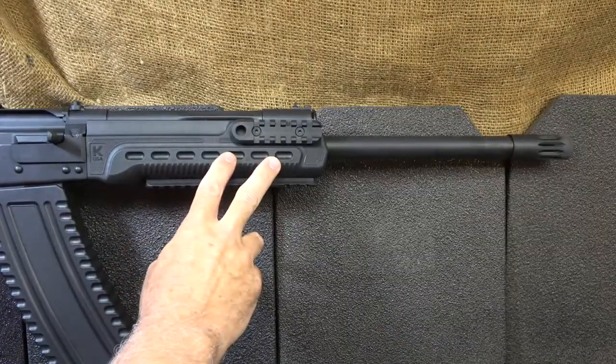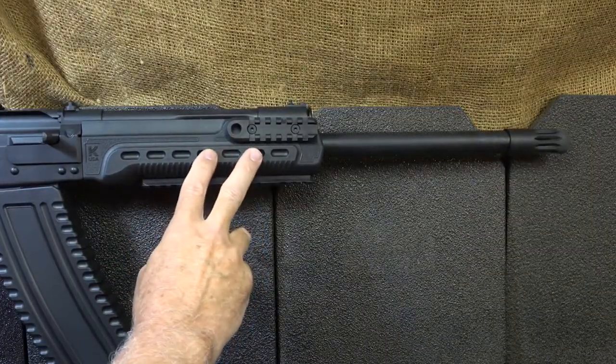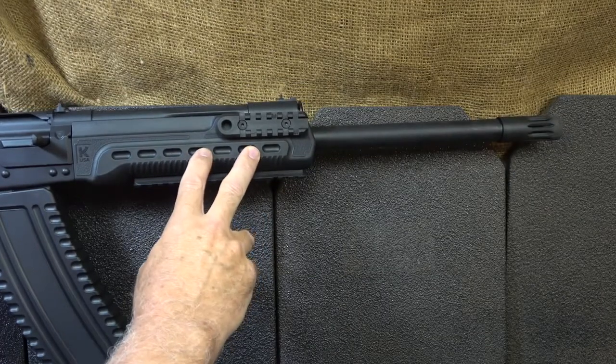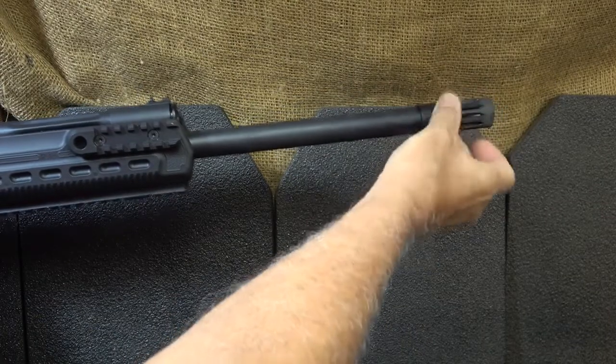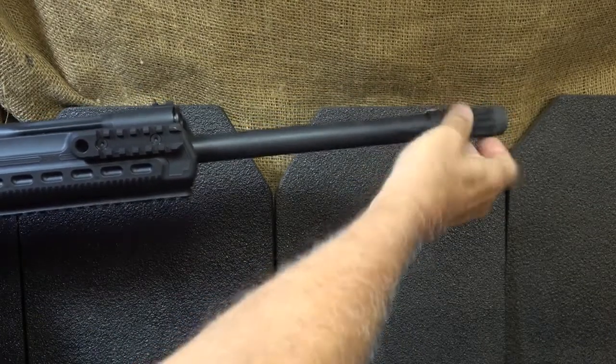The barrel's 18.5 inches long. It is cylinder bore, so you can shoot slugs out of here. And so then you have your flash hider right here. It is right-hand thread, which makes it nice. And so you can actually change this out.